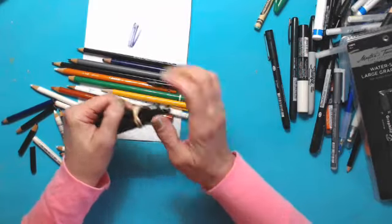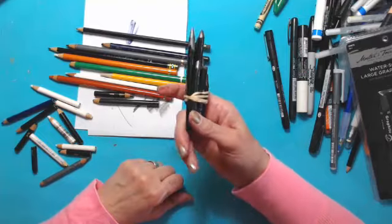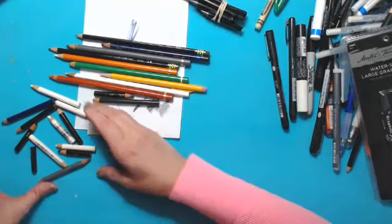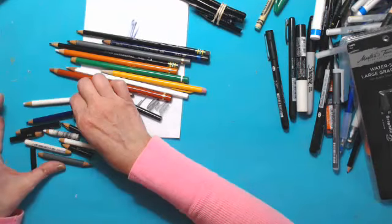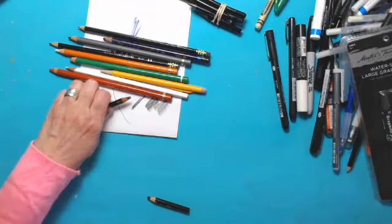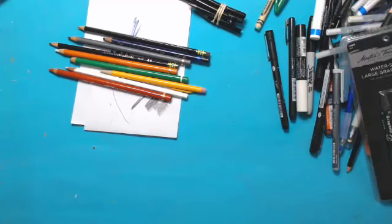Thanks for keeping me company, guys. All right, let's bundle these little babies up, because I love me some woodless graphite. You like these too, Eileen? I love me the woodless graphite.